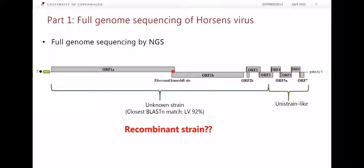We continued with a full genome sequencing of the Horsens virus by NGS, and we confirmed that the 3' part of the genome of the Horsens virus was very similar to the Unistrain, whereas the majority of the sequence of the Horsens virus was of unknown origin. The closest match to this unknown part in GenBank was to the Lelystad virus, but only with 92% similarity. So is it a recombinant strain that had infected the boar station?